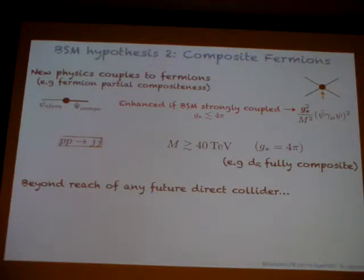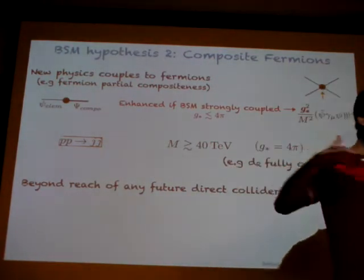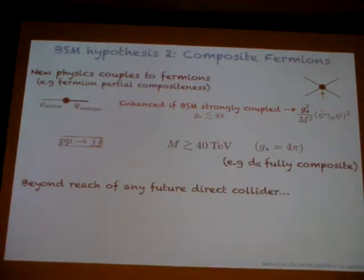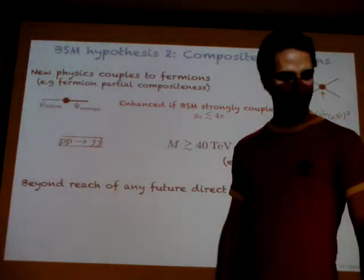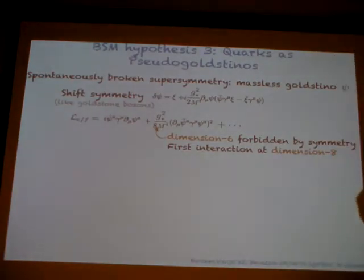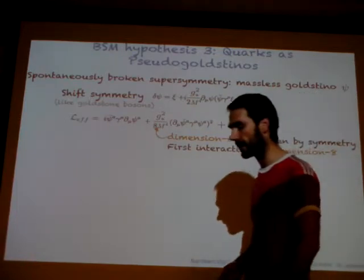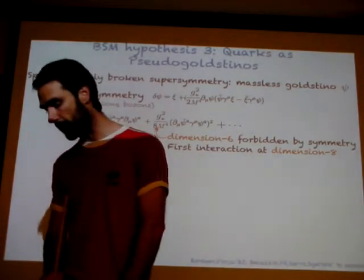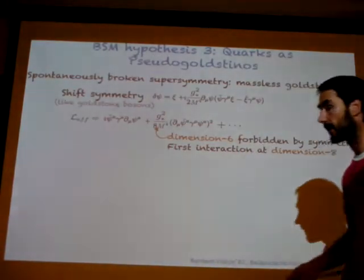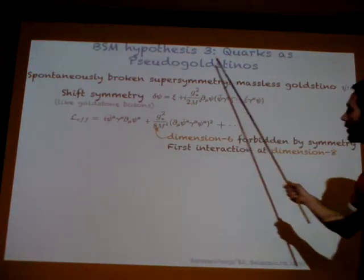I mean, we know that they are certainly not there up to 40 TeV. So this is as far as this frontier from the Large Hadron Collider can push the possibility of new physics. Okay? And since I still have some more time, let me bring this a bit further. There's another type of hypothesis that we can make and test in these four fermion processes.